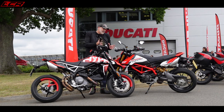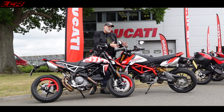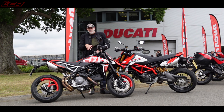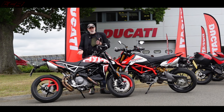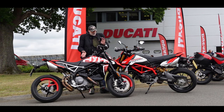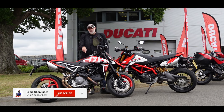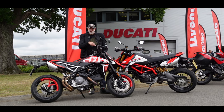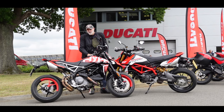If you want to go on track, I think the suspension, the stiffness, the rigidity will be noticed on track. But just as a road bike, the standard one actually, where the suspension's a bit more plush, soaks up those bumps a bit better. So it's a tough one, but for 11.5 grand, do not rule this out thinking you've got to get the SP version. The standard one is a very, very good bike.